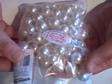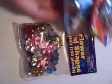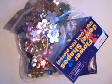Oh, I gotta watch my time here. And the next thing I got were a bag of pearls. I'm gonna go through these really quickly now. I got 2 bags of jewels, heart-shaped flowers, and some little baby bling. These are tiny little doodads that I can stick on my cards. And then I love these. These are vintage-looking little antique coins.